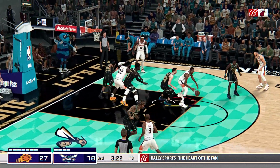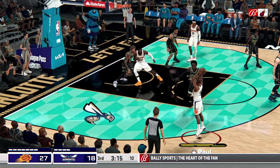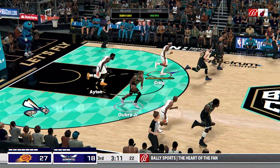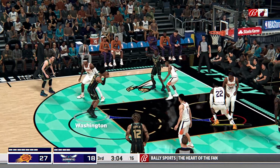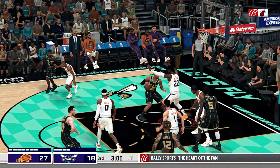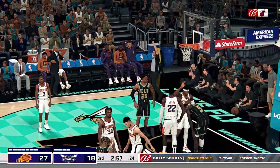Durant against Hayward. Over Hayward. Kicks it out to Paul. 3-pointer. Oubre pulls it in. Hornets trailed by 9. Rozier the pass to Washington. Williams trying to break free. A second chance effort. 2 free throws coming up, and they call the shooting foul.